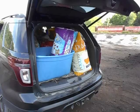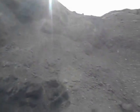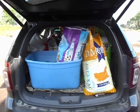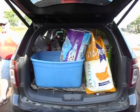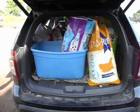Hey guys. You make a dent in that? Hubby just said we didn't even make a dent in that, and we didn't. Sorry for the sun glare there, but we made a little hole right there, and the truck is full of compost. Now what we're going to do is close up the truck, drive back over those scales, and see how much compost we ended up with.